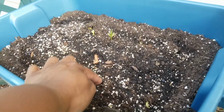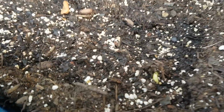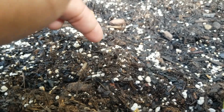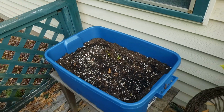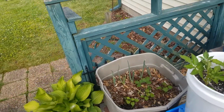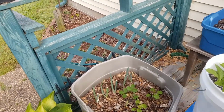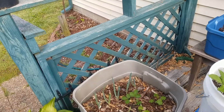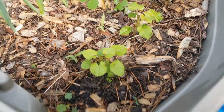You can't see this one, but the soil is breaking. And there's that one right there. You can't really see the soil lifted up, but it's lifted up right there. And so we'll see. So my beans are doing good. At this point, I don't think the sunflower seeds are going to germinate. So I'm going to have to try a different method. But look at those sweet potatoes.